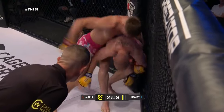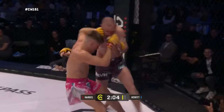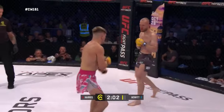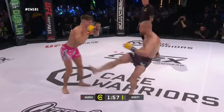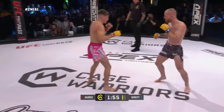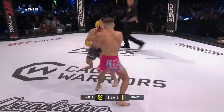He's going to try and soften him up with some strikes. Yeah, he's got to be careful here. He's not too over-eager in these positions. I would have liked to see him slow things down there, get the right hook in, maybe get the second in and work for the choke. I just think he's a little over-eager to please his fans here. There's a lot of energy coming off both these guys right now, but especially from Harris.